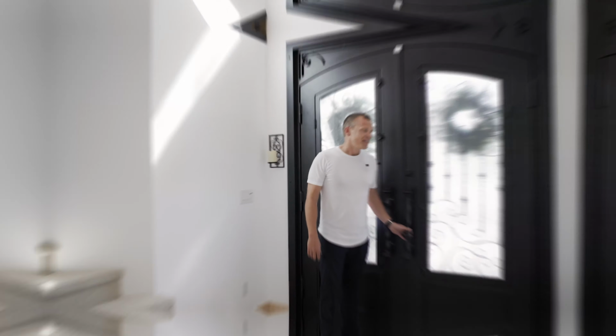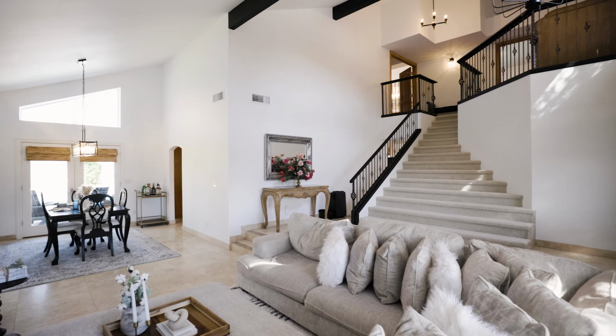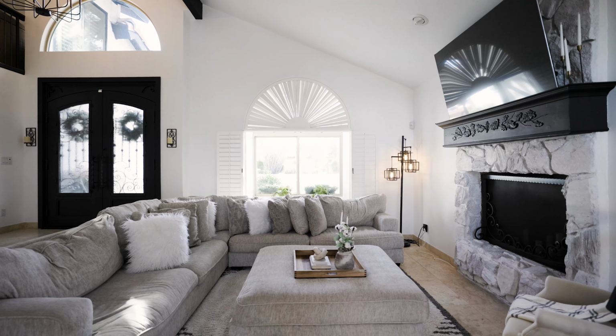Let's go check it out. Now, after you pass through these beautiful custom iron doors, you'll notice the entryway is very inviting. You have soaring ceilings throughout. This house is beautiful. Now, I love this floor plan because immediately you get to a formal living room that is perfect for that secondary gathering. Maybe it's your kids. Maybe it's a party you're having.